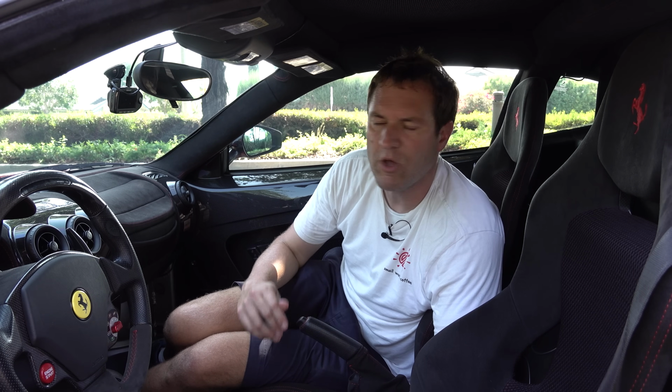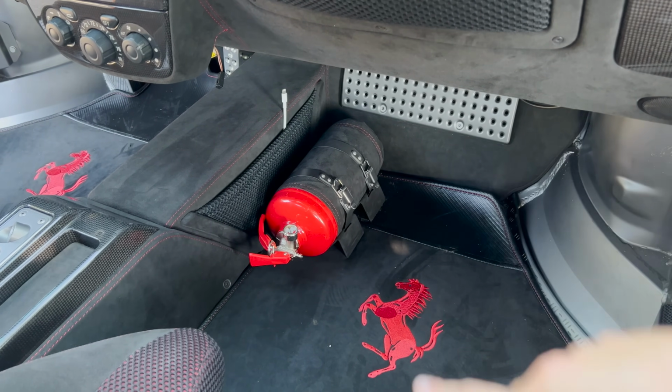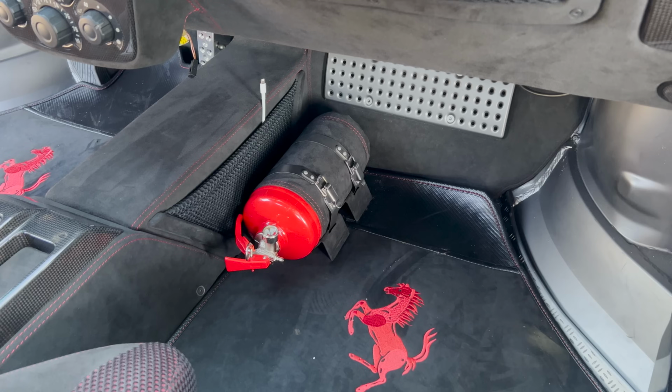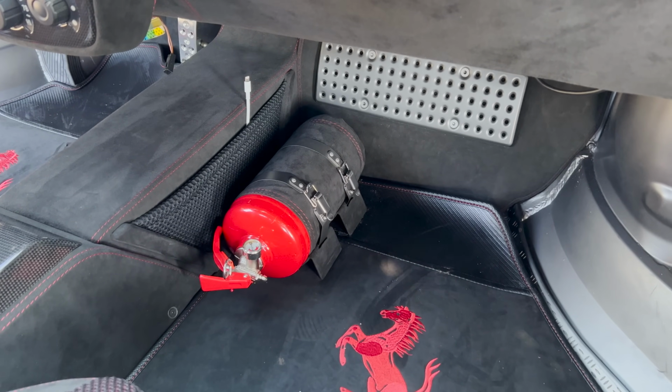And another great example of this car's track focus is, well, it has a fire extinguisher in the passenger footwell. This wasn't added by the owner. It was put in from the factory in a lot of these 430 Scuderia models, because if you're on the racetrack, a fire might break out and you want a handy fire extinguisher, so there it is.